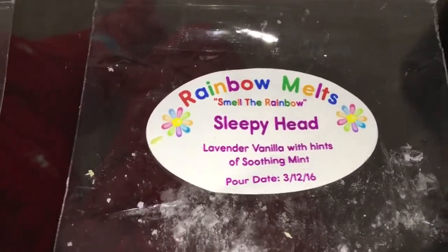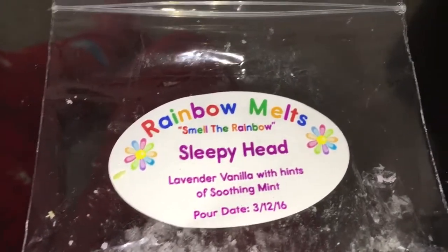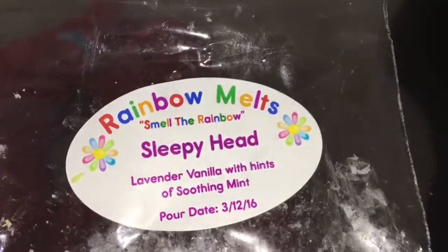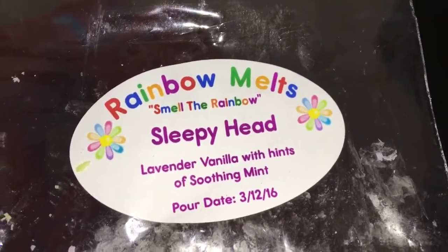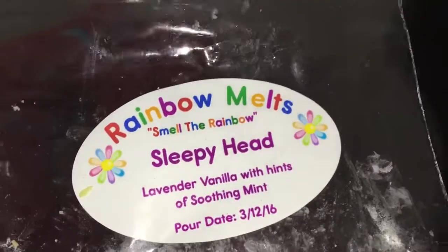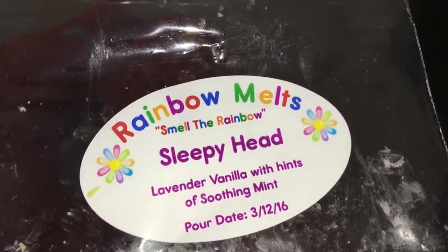So if I ordered any lavenders, it would be Rainbow Melts, but she's going back to RTS now. So unless she asks people what blends they want and you say Sleepyhead, you probably won't get it. But that lavender cream, it was nice.